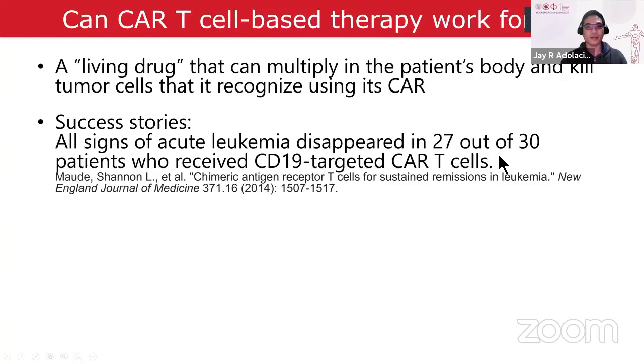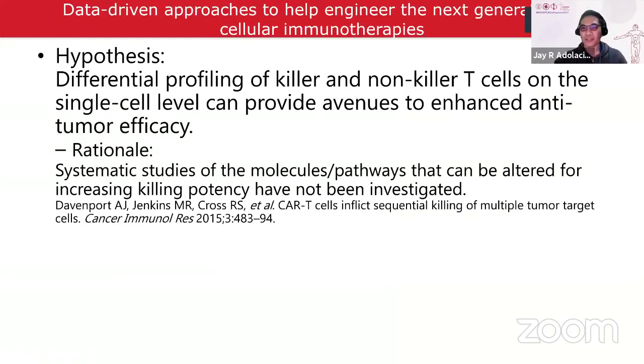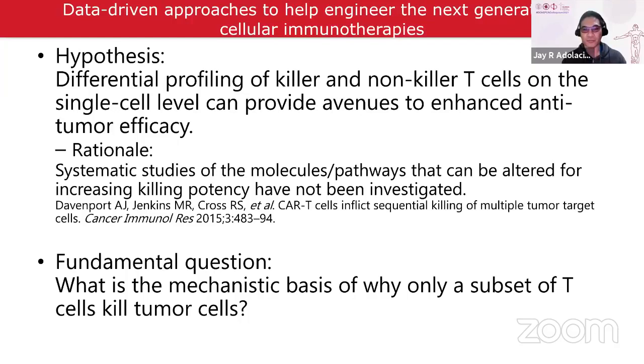So there is evidence from the literature that these T cells are able to kill multiple times. So there is a way to ramp up the rate of killing of these T cells. In order to answer that question, we believe that it's key to understand the mechanistic basis of this killing action. All right.